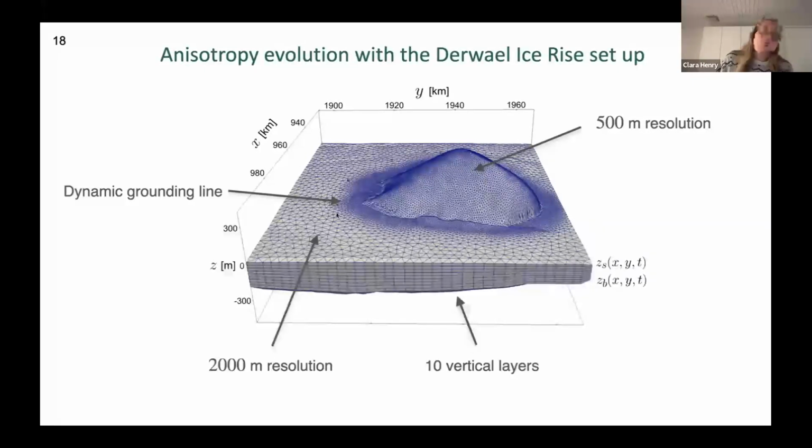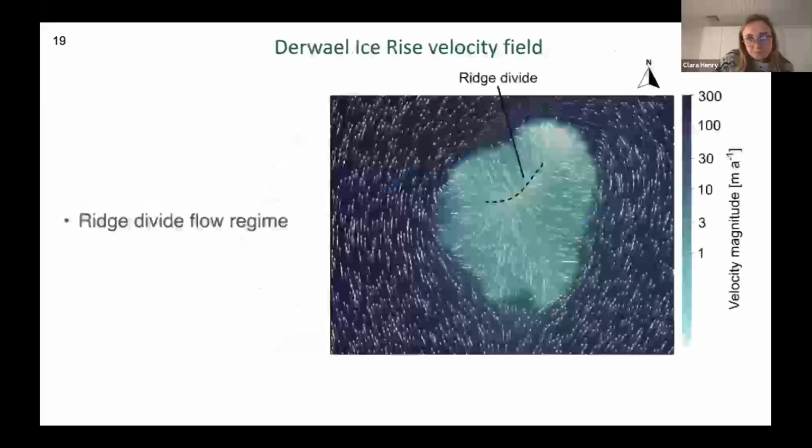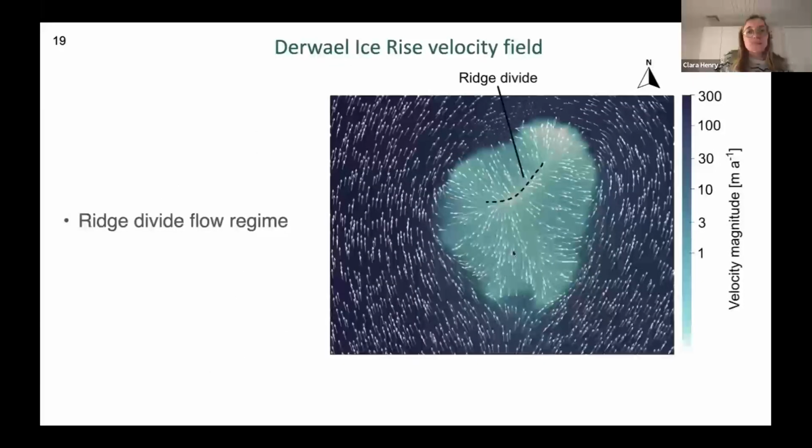And so in the area encompassing the ice rise, we use a horizontal resolution of 500 meters and a lower resolution elsewhere. What I'm showing you now is the modeled velocity field of the ice rise. So what you can see is that there's quite a clear ridge divide where I've drawn this dashed line, and the velocities in the ice shelf surrounding it are quite a lot higher.